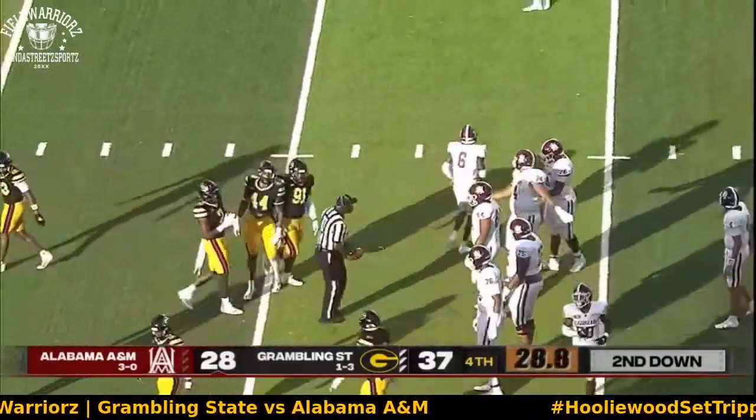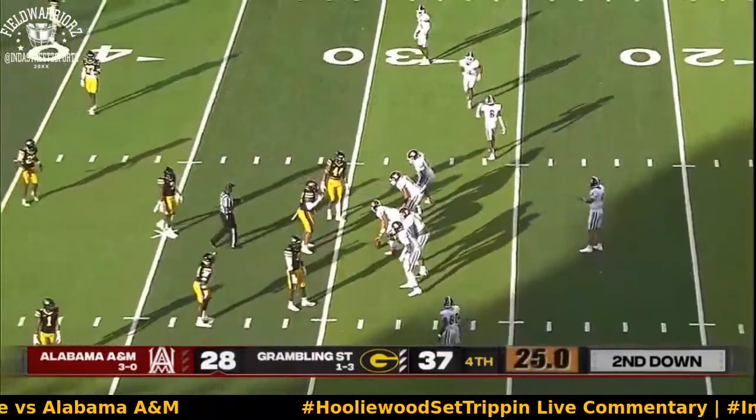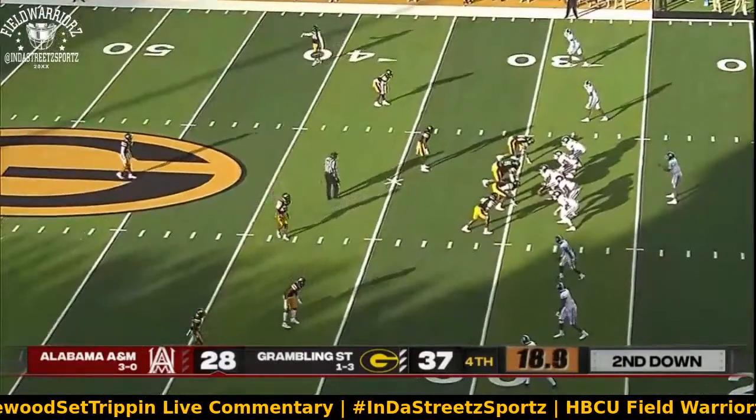Yeah, you know, when you're playing defense at this part of it, you just got to keep people in front of you. And you got to make sure you're a sure tackler. You're not trying to knock anyone's head off. You're just trying to stay on them.